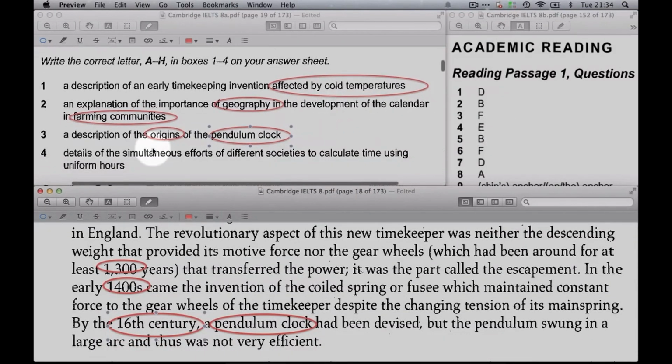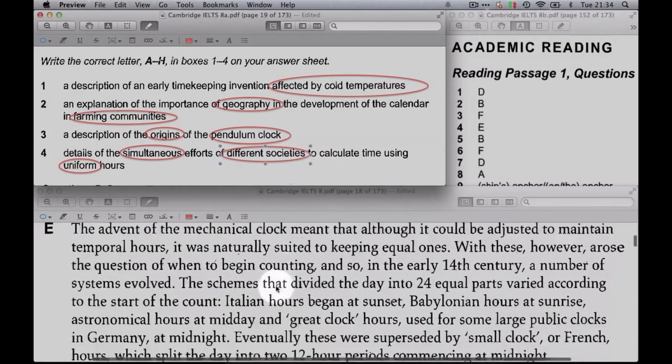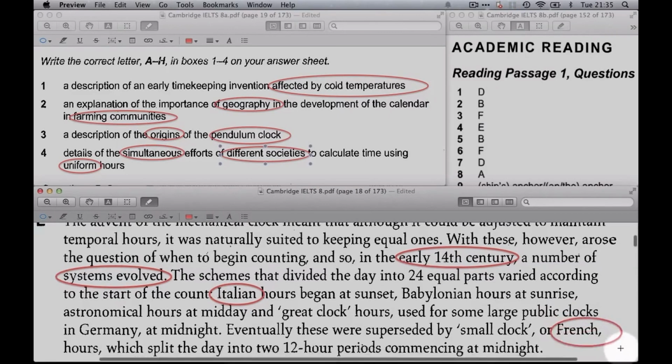Okay, number 4, E: details of the simultaneous effects, so things that happen at the same time, by different societies. To calculate time using uniform hours, that looks like it could be a synonym there, so different societies. Okay, so number 4, E, let's go up here. Different systems evolved. And this is simultaneous, so that's all happening in the early 14th century. And then you've got different countries: Italian, Babylonians, French, German. So different societies. And uniform hours.